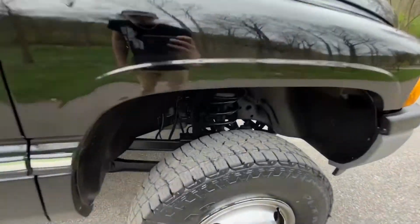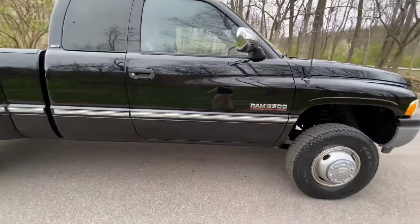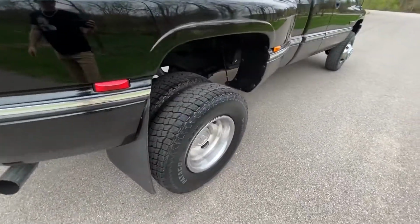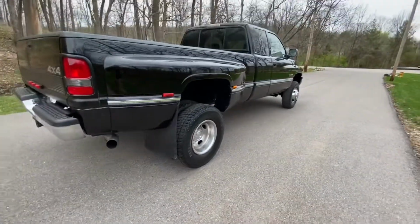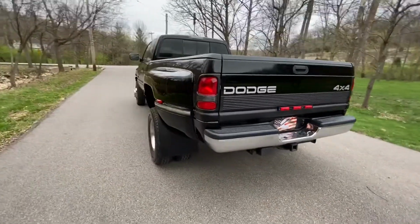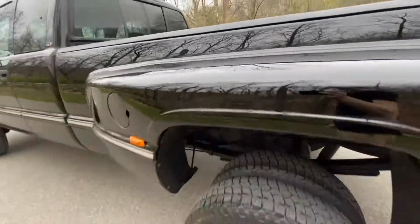See that there's no rust anywhere. Paint shines really, really good. There's no dents or scratches anywhere. The tires have less than 40 or 50 miles on them. Very clean truck all the way around. See how well the paint shines there. It's almost like a mirror.